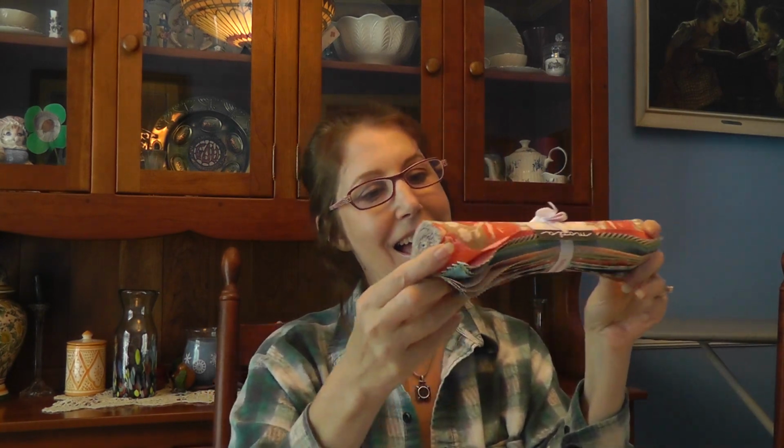Let's see. Alrighty. We got thread. It's white. Looks like Aurifil. Yep, Aurifil 100% cotton thread. It's 50 weight and it's 220 yards. You can always use thread, right? And I love it. Now let's look at the fabric.